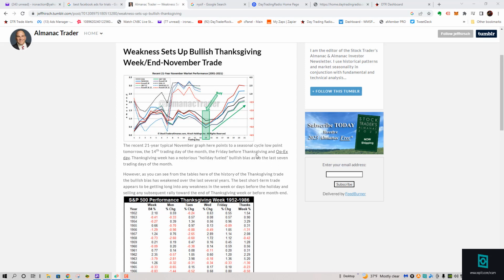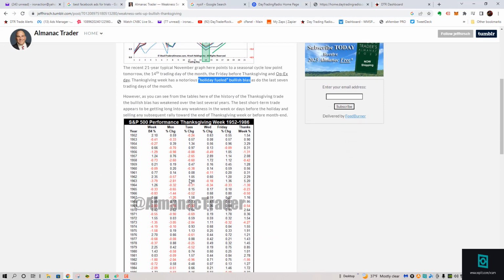Trading day of the month: the Friday before Thanksgiving and option expiration day. Thanksgiving week has a notorious holiday-fueled bullish bias, as do the last seven trading days of the month. However, according to this table, the history of the Thanksgiving Day trade being bullish has weakened over the last several years. But the best short-term trade appears to be getting long into any weakness in the week or days before the holiday and selling any rally towards the end of Thanksgiving week or before month's end.